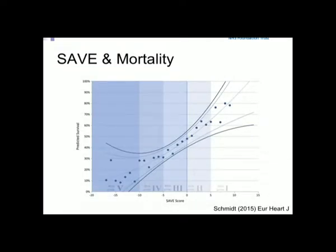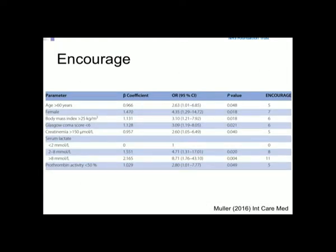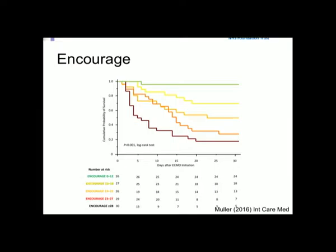And if you look at the SAVE score as it gradually rises, you get a progressive rise in outcome, an improvement in mortality. And really what you want is a SAVE score of 0 to 10. What's missing in the SAVE is lactate, and lactate's been consistently associated with mortality, where survivors have a lower pre-ECMO lactate than non-survivors. And that's been put into another scoring system, the ENCOURAGE. These are gradually coming out, which looks at, amongst other things, lactate, renal function, age, weight, etc. And a low ENCOURAGE score gives you a much, much better outcome than a high ENCOURAGE score. And this is 100% survival, near 100% survival at the top to nothing at the bottom.